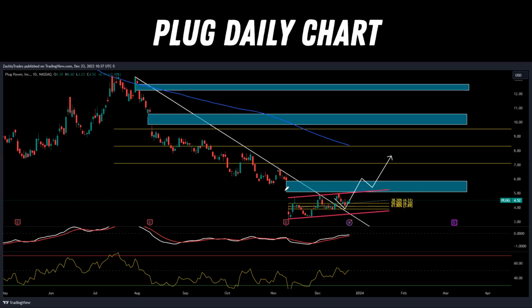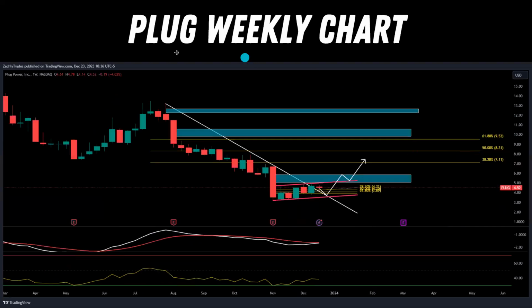Okay, so that's really what I'm looking at on Plug on a daily time frame, right? Of course, we do have the gap up here to about 10.50 to fill. All right. But if we zoom out and take a look on a weekly time frame, we're very close to getting our MACD crossing above the white line right here. If this happens, that would be known as a bullish MACD crossover and could signify the move that we are looking for with the breakout, retest, and push up higher in the price of the stock.